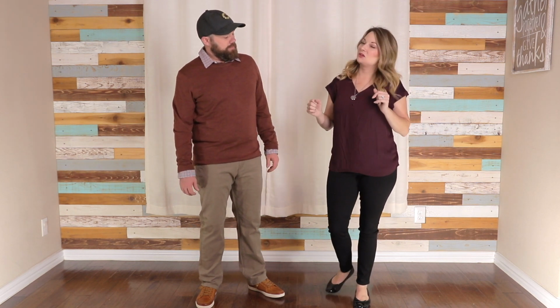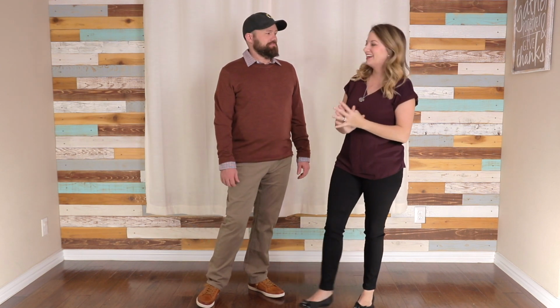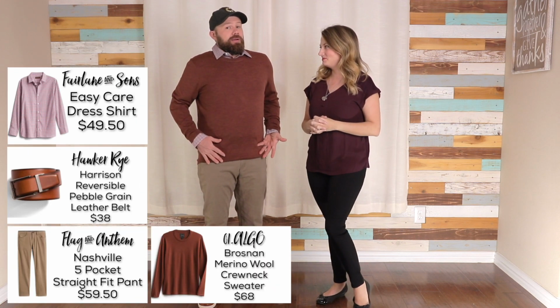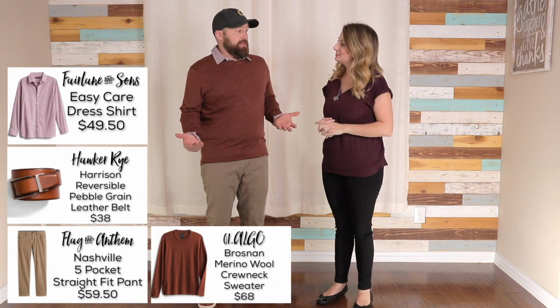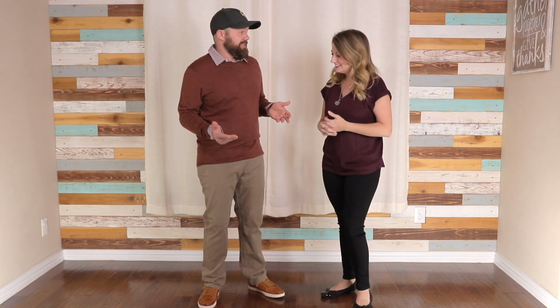Yeah. So, I like this one. The feel of this a lot. So, what do you think? I'm wearing the same outfit, and I just added the sweater, and I like this outfit. Yeah. I think it's an expensive outfit, but I like the outfit. I just don't know that I'm willing to pay the price for this outfit.